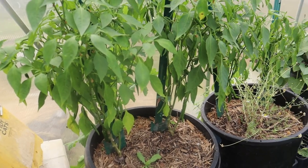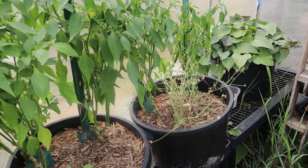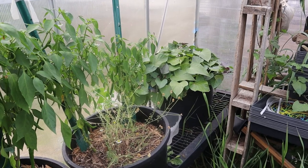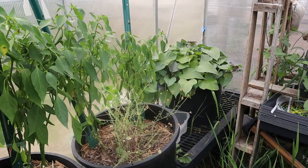These are my cayenne peppers. They are doing beautifully. They are loaded with fruit. And my sweet potato is doing really good here as well. Now I'm going to show you some carrots that I had transplanted so you can see how they are doing.